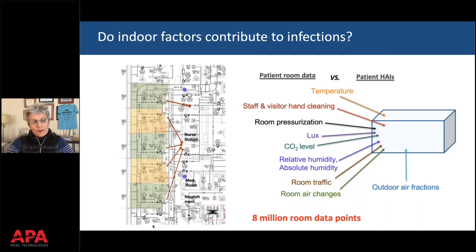So this group collected data for over a year in a brand new hospital. It was LEED Silver in the Chicago area. All the rooms were single rooms with vestibules with private baths. And they collected all of the indoor parameters that you see listed there. So temperature, hand hygiene protocols and compliance, room pressurization, lighting, CO2, humidity, traffic, room air changes, and outdoor air. And so they were looking at those parameters as they related to microbial communities.